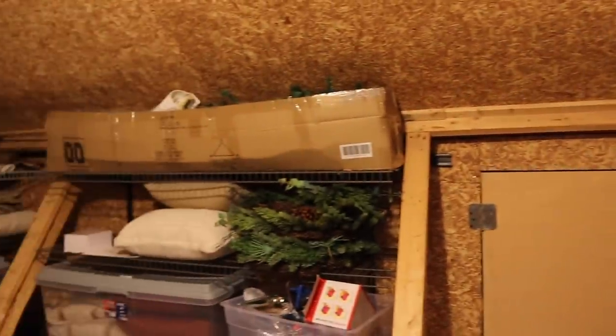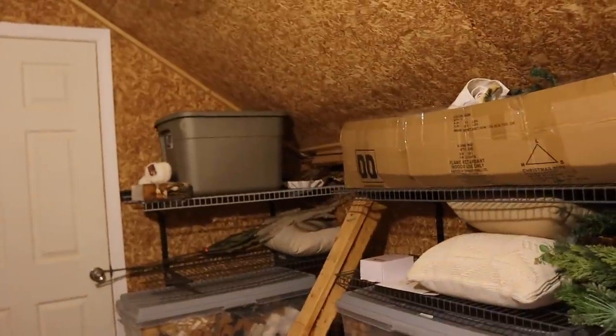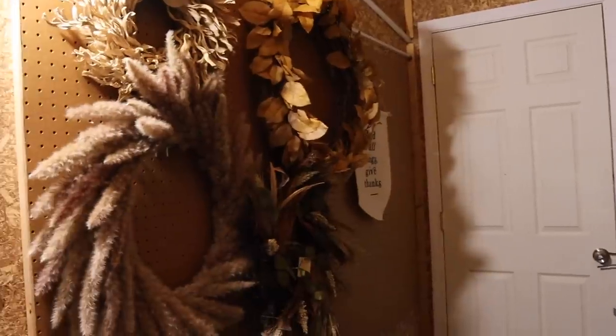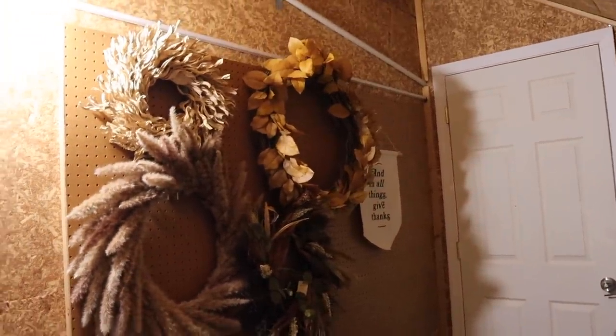This is our seasonal storage, and I'm honestly shaking. I'm so scared because last time I was in here, there was a cockroach on the ceiling, but we're just gonna say our prayers and hope that doesn't happen this time.